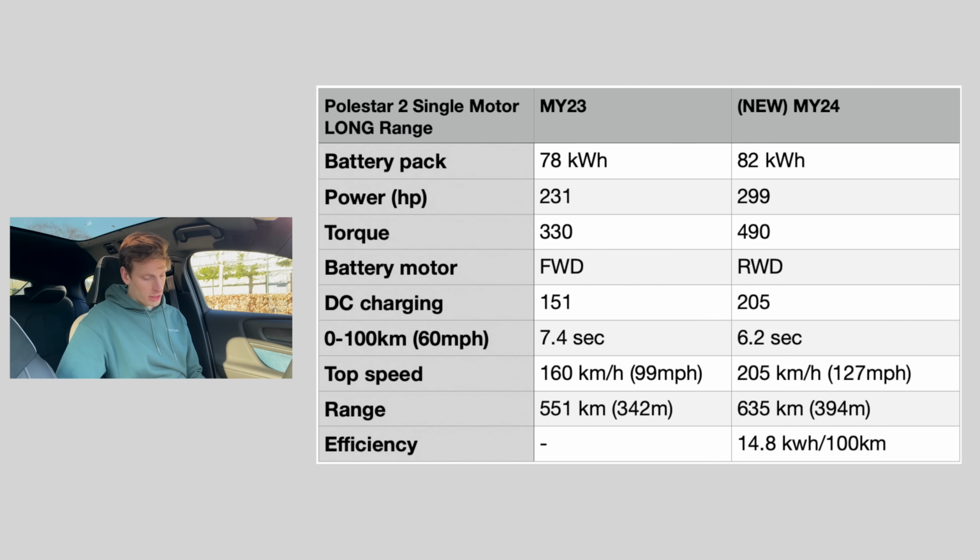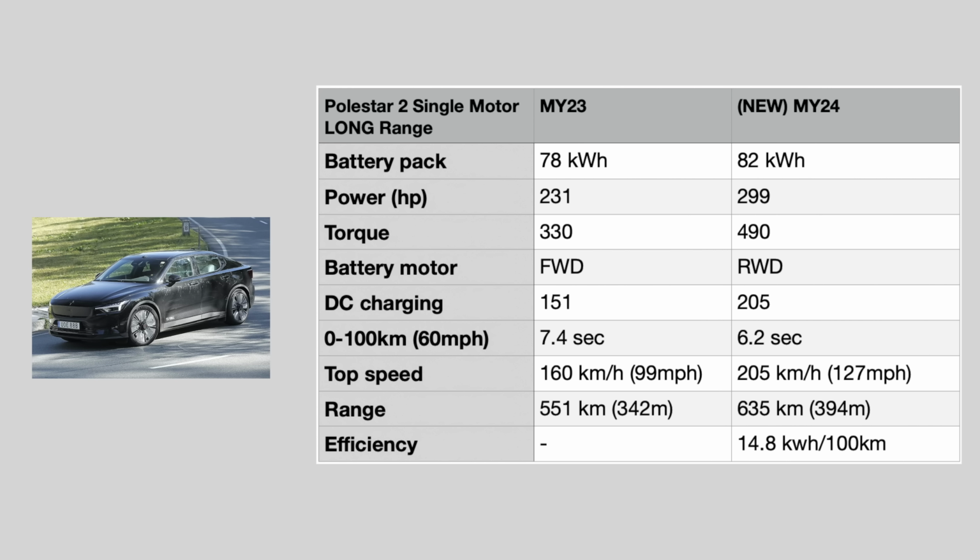Now then as for the acceleration, similar to the standard range, so it will go to 6.4 seconds, top speed 205 kilometers an hour. And then on the long range single motor, the improved range is also pretty impressive. It goes up from 551 kilometers to 635 kilometers, WLTP that is. But yeah, boy, that is an impressive electric vehicle figure, I gotta say.